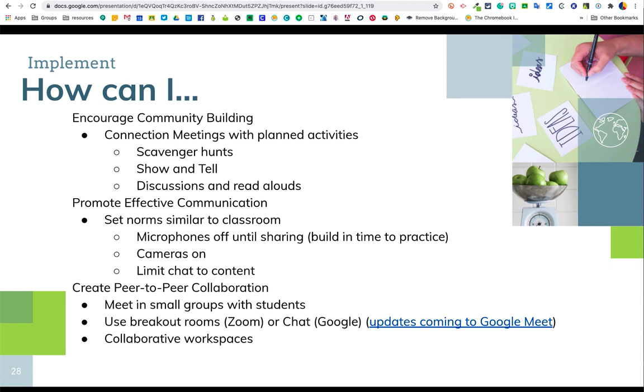When you're talking about promoting effective communication in person, set the norms like you would set them in the classroom. Some norms you probably want to think about is muting microphones in these meets and unmuting them when it's time to talk, and having students practice that. It's good practice to have students have their cameras on so that you can quickly go back and look just to make sure everybody's still with you. Again, that's that whole I can scan a room in 10 to 15 seconds if I'm in person. It's a little more difficult to do that remotely.